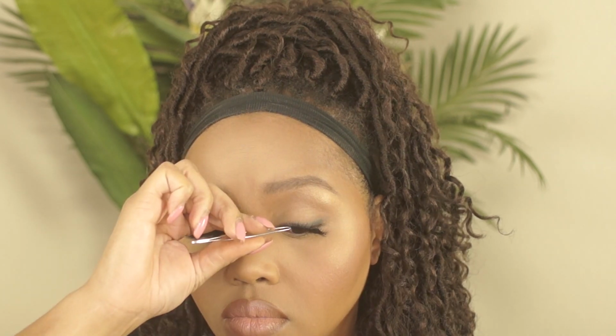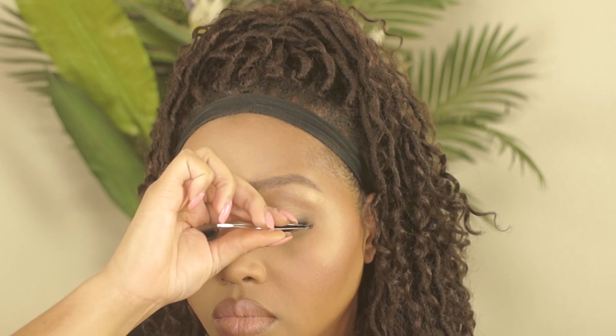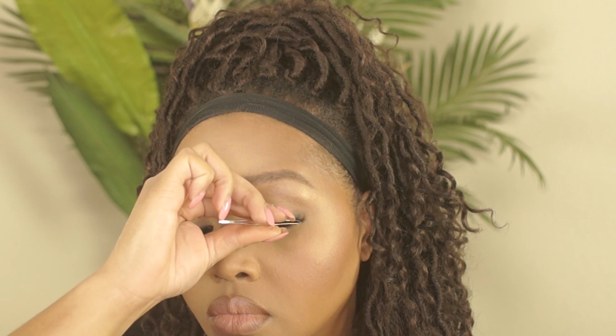And now sticking on my lashes. I love these lashes so much. It's rare when I wear them to the office, but I do sometimes when I'm feeling extra fancy, want to, you know, give a little razzle dazzle, you know.